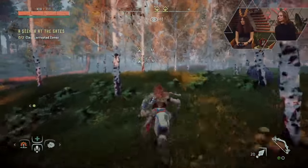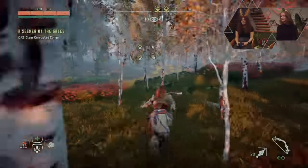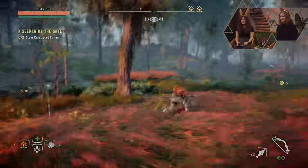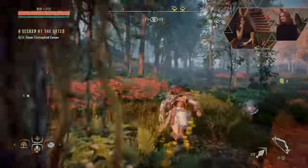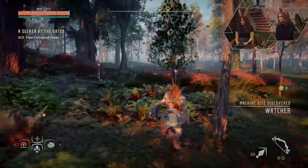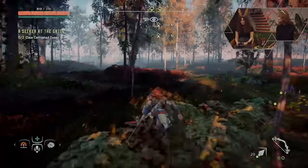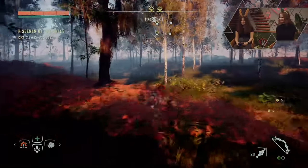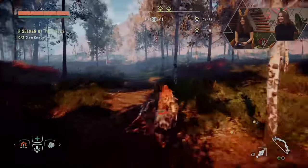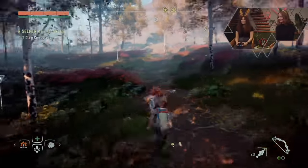Someone is asking if we're going to finish today. I actually think we're going to make it today. I'm running as fast as I can, everyone. We just have to clear those corrupted zones. Are you going to take on the Tundra on our way there? We're on easy, right? Yeah, we should be. I might just go a little crazy. Let's see how it goes.